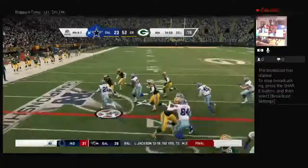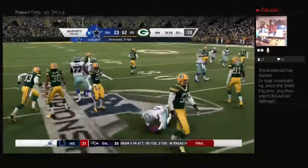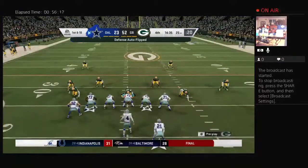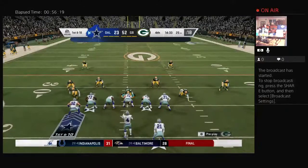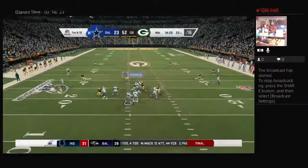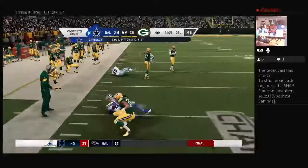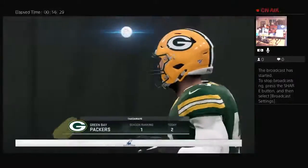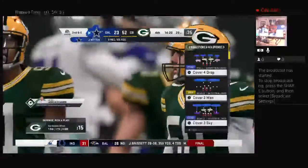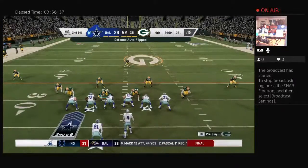Running with Elliott. And he's able to get the first here as he's taken down at the 25. No reason not to try it there, and they do indeed convert on fourth. The fourth down run successful. Now they look to pay it off on first down. Prescott finding Witten. And from the 25, they work this to the 29, a gain of 4. 2nd and 6, just inside the 30.